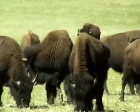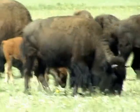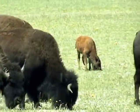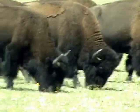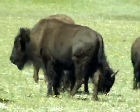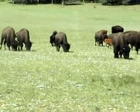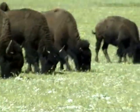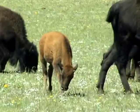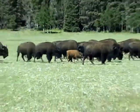And some baby ones too. See the baby ones in the middle. Here's the baby. And there's some in the back. There's a baby back there. Just eating that grass. There's the baby. Where's he at? Right on the front. Now he went behind mama again. There he is. Yeah, there's another one. Crowd over here checking them out.